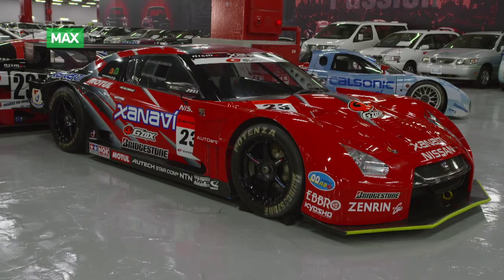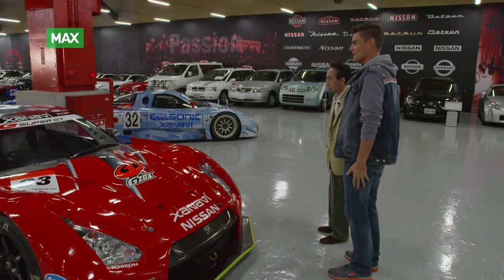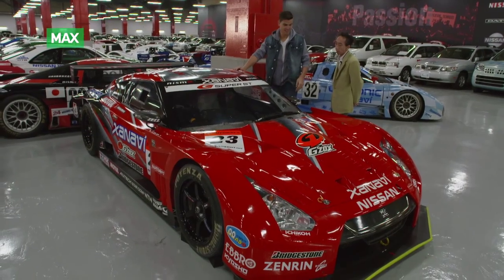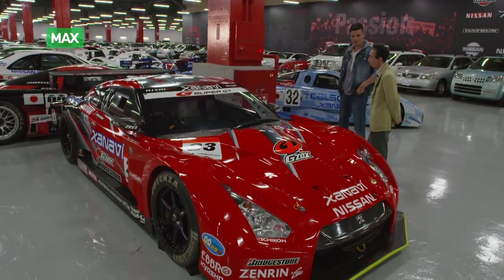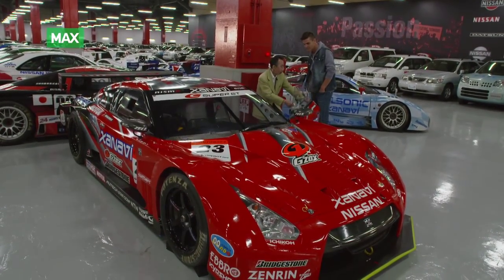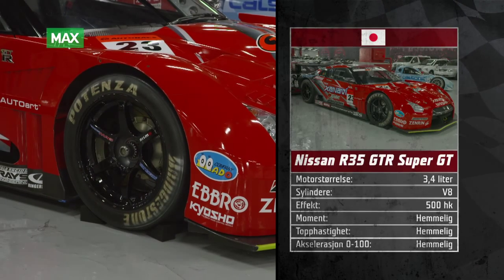So we've seen everything from the old Skyline to the newest Skyline. This is the GTR and this is it in all its beauty. How much power is in this one? About over 500 horsepower. Now this is a race car. Yes. All carbon fiber, all the crazy louvers, all their aerodynamics. Also, the door is carbon fiber. Door is carbon fiber. Yes. Impressive. Nissan has come a long way.